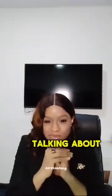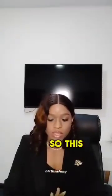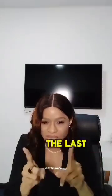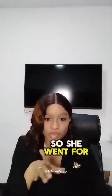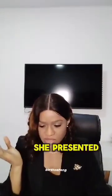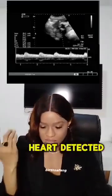Today we're going to be talking about umbilical cord. So this lady presented with a history of 3 miscarriages. The last one is what we are using for our case study. She went for an anomaly scan at 19 weeks and was told that baby had stopped growing at 15 weeks. By 19 weeks, when she went for this scan, there was no fetal heart detected.